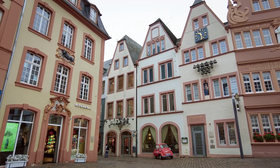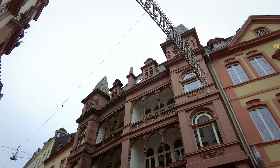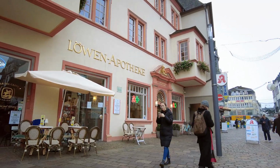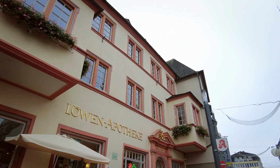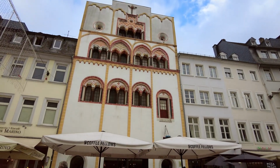There are a couple more things I want to show you before we hit the Christmas markets after dark. One of those is Germany's oldest pharmacy, with a history dating back to 1241. Then there's the House of the Three Magi, again a 13th century origin story, but the facade has changed over the centuries.